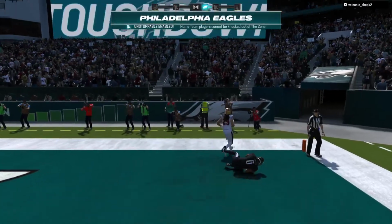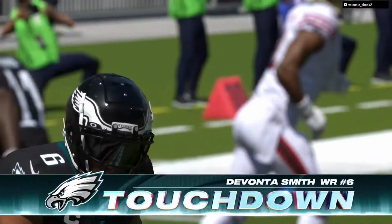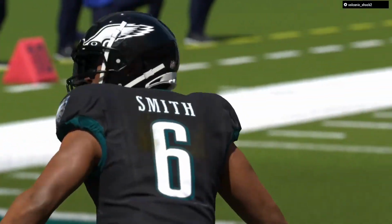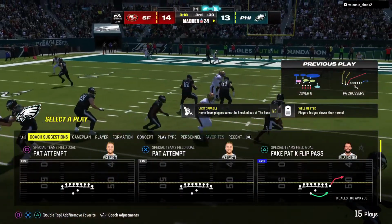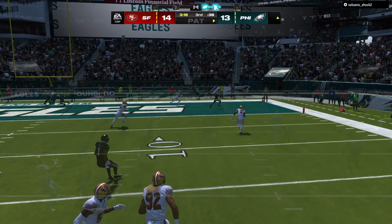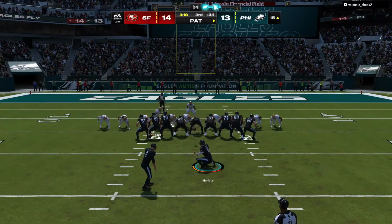Hurts. He will find Smith in the end zone. Touchdown, Philadelphia. A 20-yard touchdown. And the Eagles are within an extra point of tying up this ball game. When you're a great route runner, it makes you that much better as a receiver because now your quarterback trusts that you're going to be where he expects and he's able to deliver the ball on time.